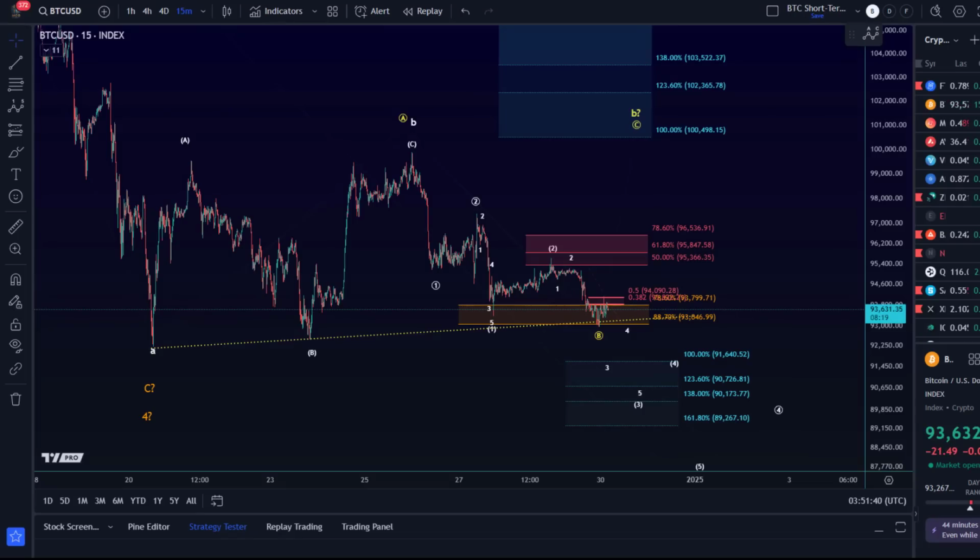On the Bitcoin chart, you can see that the price dropped a little bit lower since the last update, and the price has now tested the 88.7 Fibonacci support level. There has been a bit of a bounce, and also the trend line we talked about in the previous video.